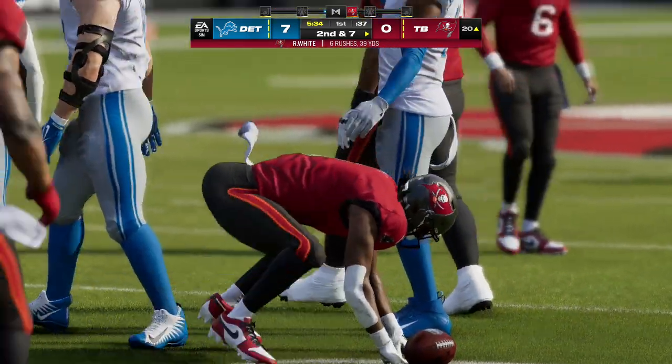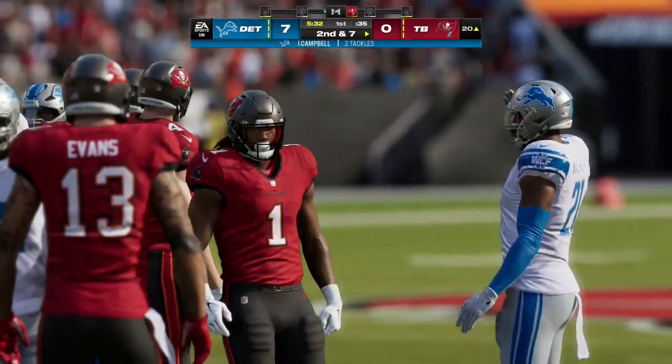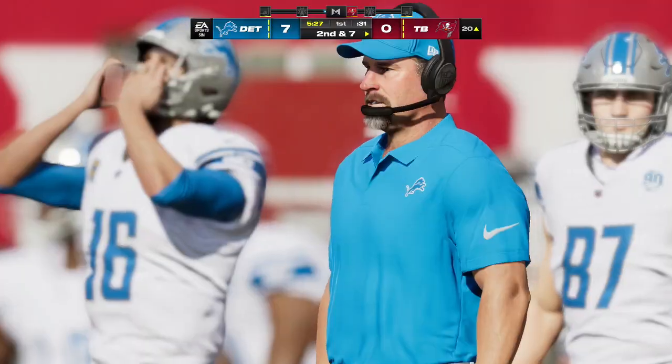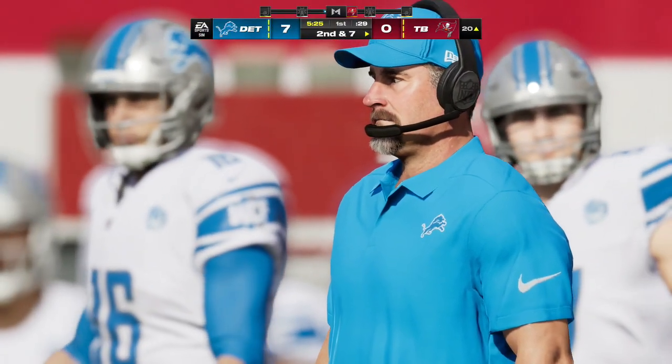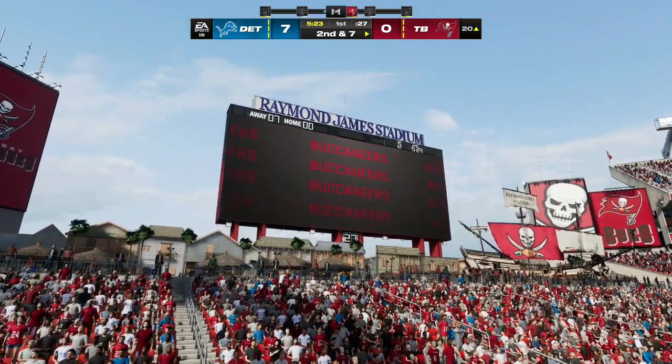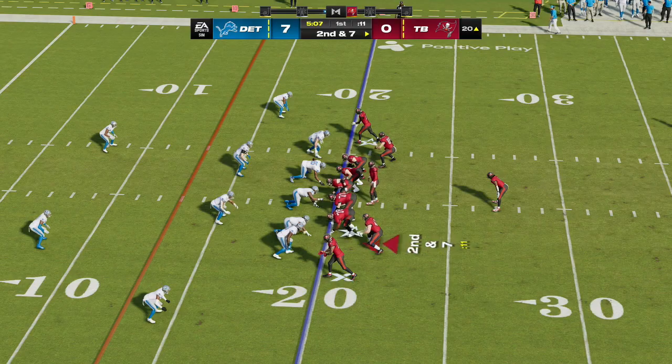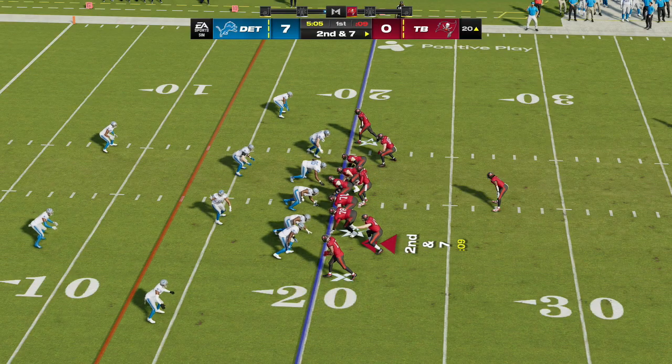Brought down at the 20. He's had success on this drive, but not on this play. Finally, they bowed up defensively. I think they were determined not to let him take it pretty much all the way down the field. Yeah, it looks like they handled their run responsibilities correctly this time. What we call run fits, everyone was in the right place.